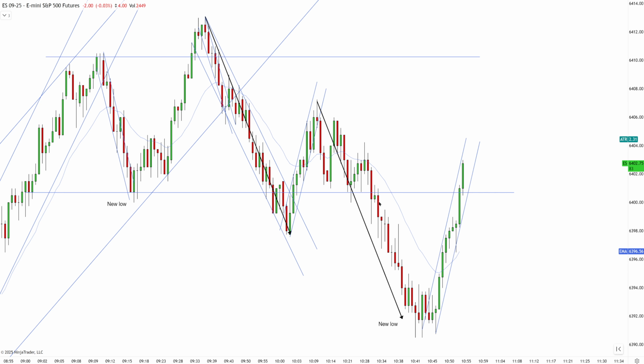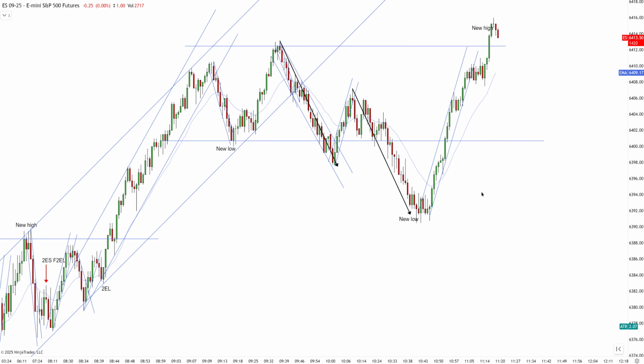So the market needed a second leg down. We had a failed second entry short here, which would be good, but it's not at the EMA. So I need to wait for the second entry long now. Clean leg working higher. Alright, so this is a little bit unfortunate, but we didn't get a setup at the EMA and we already have a new high.